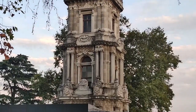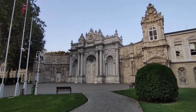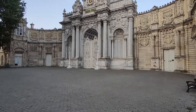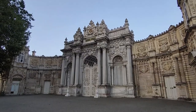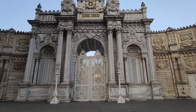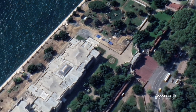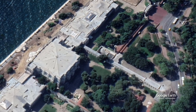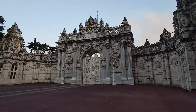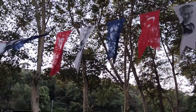The construction of the Dolmabahce Palace was started because Sultan Abdul Majid I got bored with his old medieval palace. So he commissioned a Baroque palace that could compete in sophistication with European residences. The territory of the palace is huge. Its northern gate can be seen from the street of the same name, Dolmabahce Kadesi.